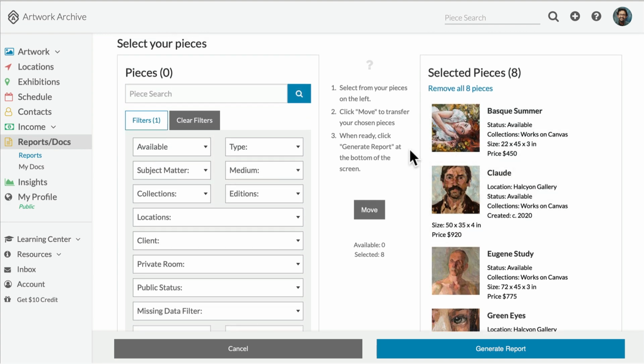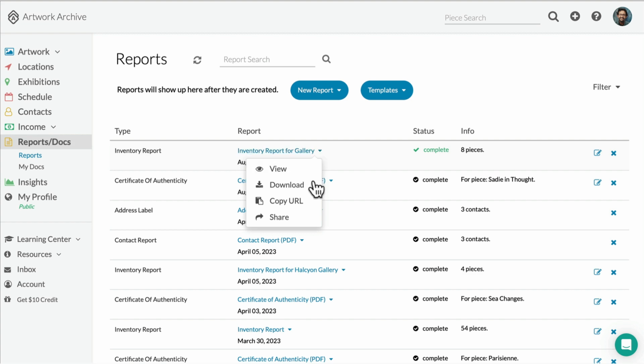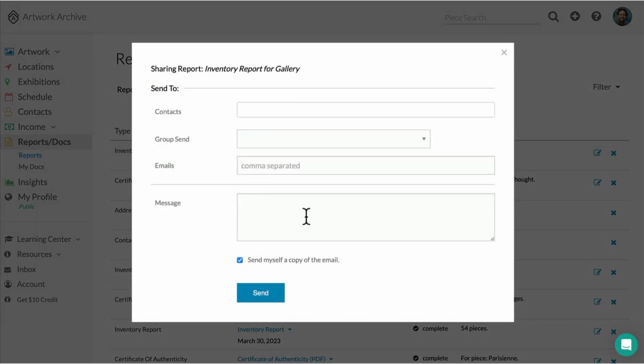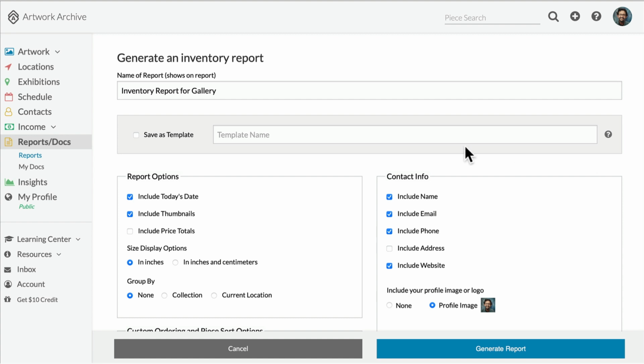Once you have all of the information and the pieces you'd like to include in this report all set, click the blue Generate Report button located at the bottom of the screen. This will take you to the main reports page where you can find all of your generated PDF reports. Once it's completed, you can immediately view, download, copy the URL, or share this report right from your Artwork Archive account. Need to edit? Click the pencil icon to the right and regenerate your new edited report.